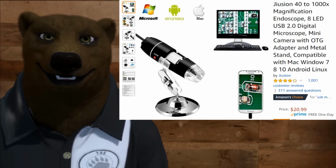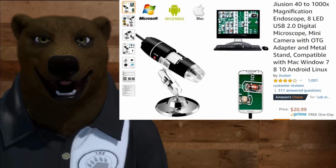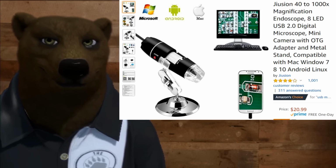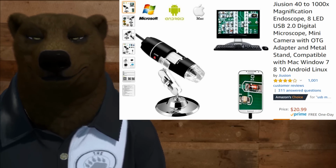Next up, we've got, I know, hold off. You think this is a kid's toy or something. I've got one of these, and you've seen it in some of our videos. I did admit, don't tell, I bought it for the little girl cub, because she's really into science and that kind of stuff. And I was stunned at the quality of an image that this thing can produce.